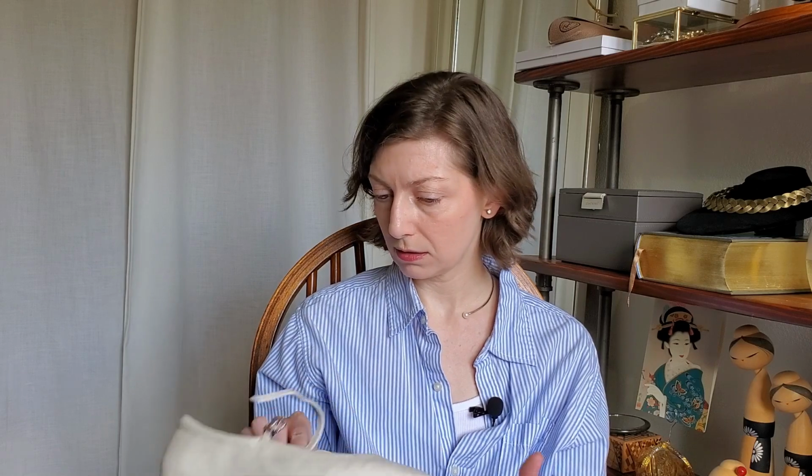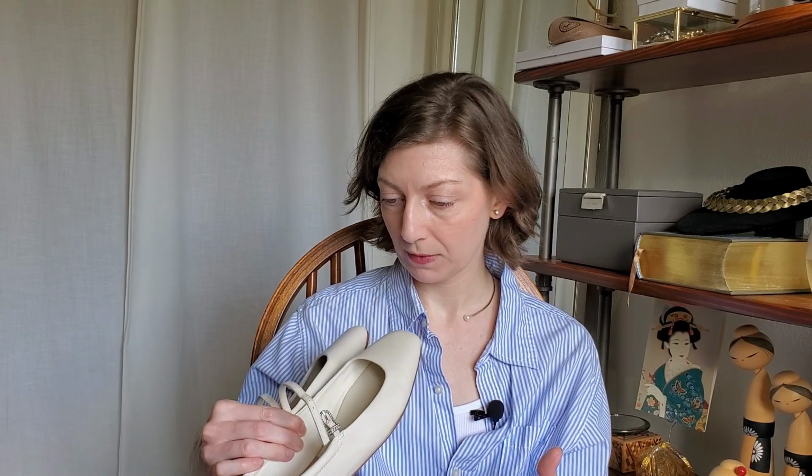I don't think they had an... No, I tried an 8. It was too big. They didn't have a 7.5, so I think these are a 7. I don't remember. But they're leather, and so they are going to stretch out over time as I wear them. They're just going to mold to my feet and it's going to be great.